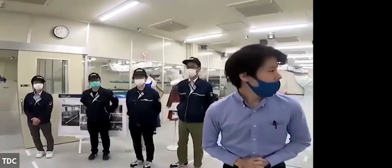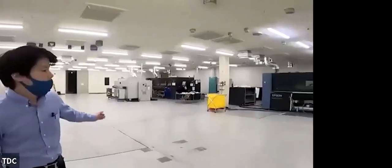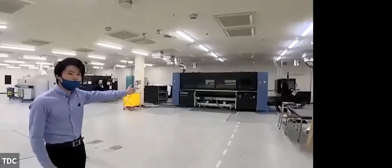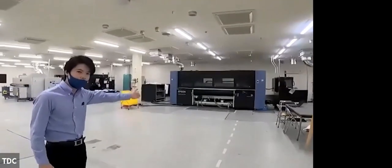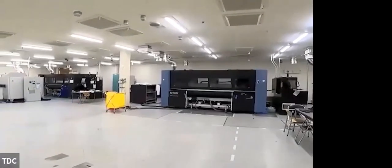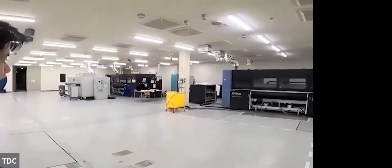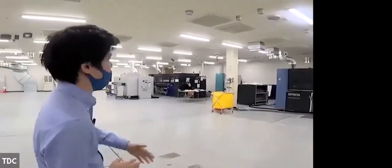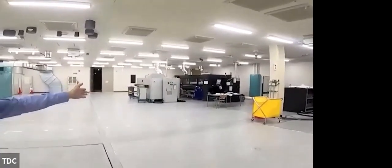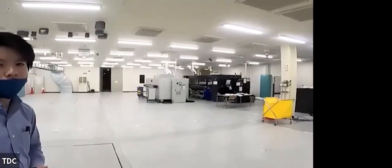First of all, here is the main area of TSC. From the right side, we can see the Evotran 32H model. Now we are using this for sample work and demonstration with disperse. And next to this one, we can see the Evotran 16H model. We are using this for pigment work.